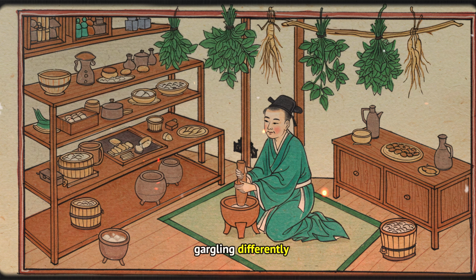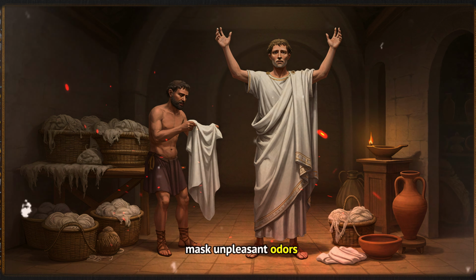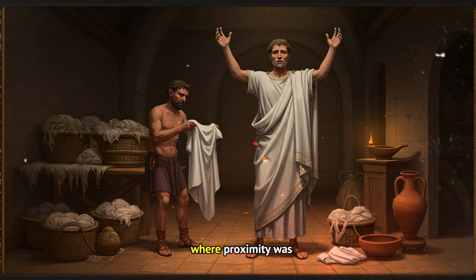From cinnamon sticks to orange peels to mouth rinses made with vinegar and honey, people went to great lengths to mask unpleasant odors, especially in societies where proximity was tight and personal space a modern invention. A merchant in ancient Baghdad might carry a perfumed handkerchief for both his nose and yours. Meanwhile, your Egyptian counterpart might munch on frankincense like chewing gum. The taste, pungent, piney, and probably not great with morning coffee. But coffee wouldn't come around for another millennium.